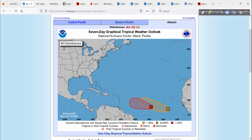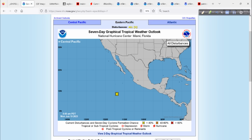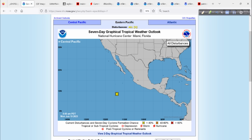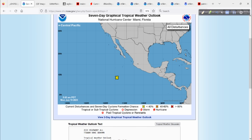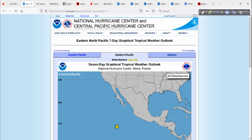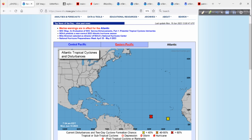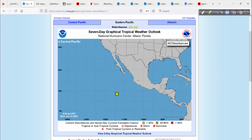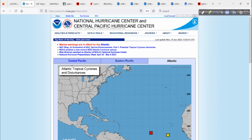So real quick now, I don't want to ignore the East Pac. Let's go look at this. It's way out to the southwest of the Baja, and that's just the 7-day. Yeah, that's the 7-day, I think. Let's just make sure, because I thought it was going to be more pronounced than that. There's the 7-day. Yep. So that's interesting. It's 0%. So I just wasted time on it for nothing, but didn't want to ignore it.